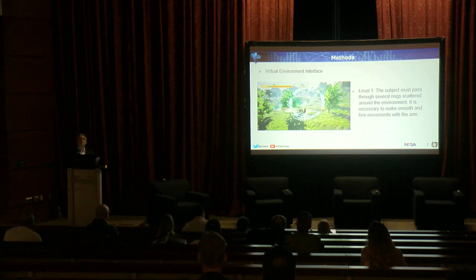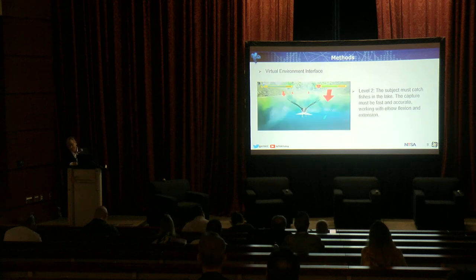So we talked to the people from the health area, and they told us what they need. And then we try to transform their needs into something specific in the game. So doing this kind of movement in these circles is just trying to relearn how to do very simple movements. In the next phase, the patient has to catch some fishes. So he has to move the handle of the robotic platform. And in this movement, we analyze the flexion and the extension of the elbow. And then during the game, we can detect some kinds of compensatory movement if it takes place.